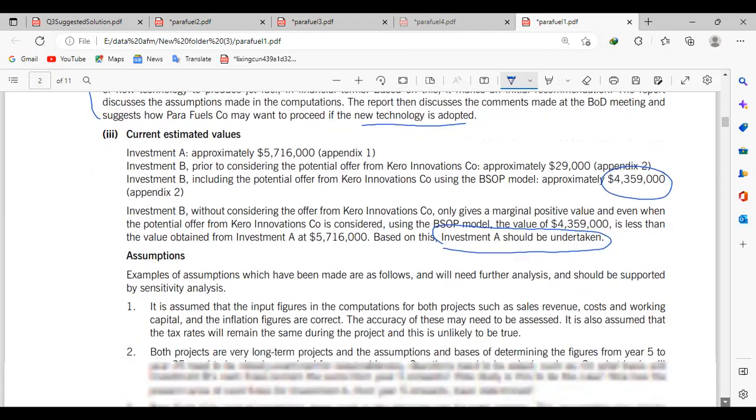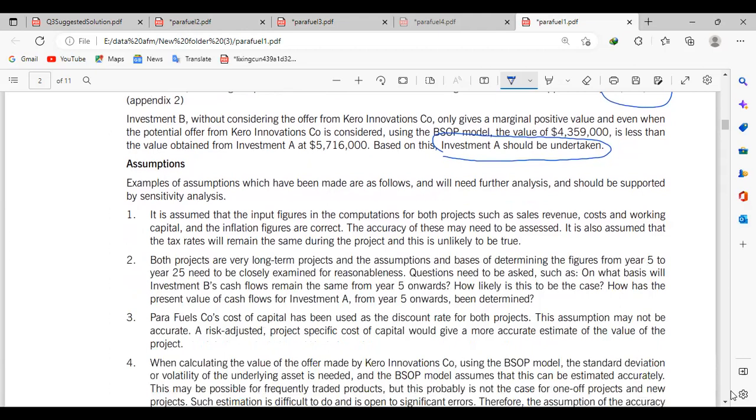Whenever you are discussing the assumptions, this is the professional skepticism. You are challenging the assumptions, you are challenging the missing data, you are challenging whether the assumptions used are realistic. Now see, what are the assumptions used? There are many. It is assumed that the input figures in the computations for both projects, such as sales revenue, cost, working capital, and inflation figures, are correct. The accuracy of these may need to be assessed. It is also assumed that the tax rate will remain the same during the project, and this is unlikely to be true. So guys, whatever the figures, the sales, the tax figures, the inflation figures.